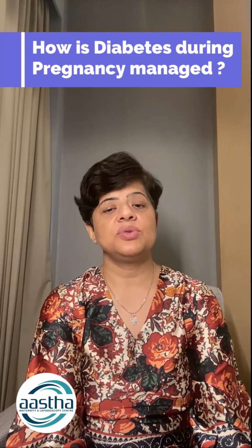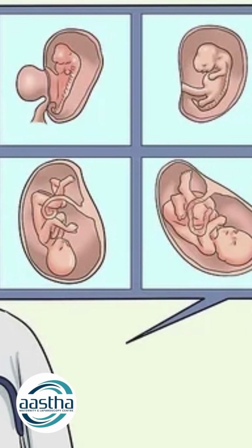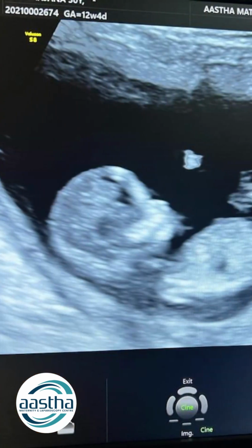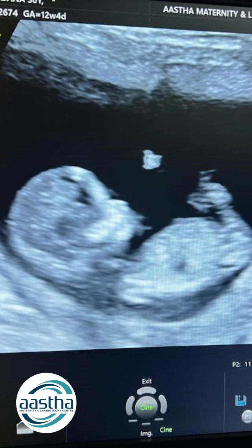How is diabetes during pregnancy managed? Special testing and monitoring of the baby may be needed for pregnant diabetics, especially those who are taking insulin. This is because of the increased risk for stillbirth. These tests may include fetal movement counting. This means counting the number of movements, the number of kicks, in a certain period of time and watching for a change in the activity of the baby.